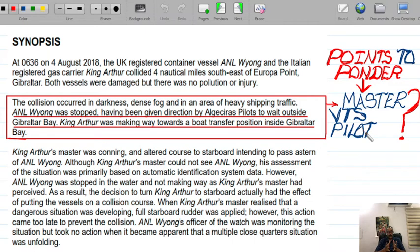Now, in a nutshell, King Arthur's master was conning and altered course to starboard, intending to pass astern of ANL Wyong. Although King Arthur's master could not see ANL Wyong, his assessment of the situation was primarily based on AIS data. Now, this is something which we must be careful about.